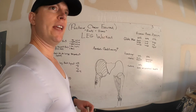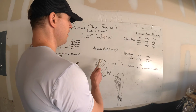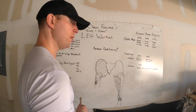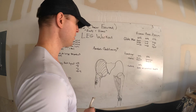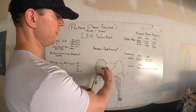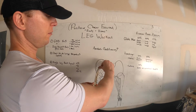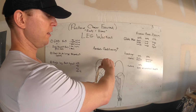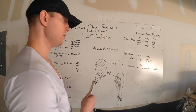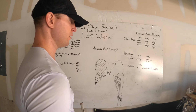Anatomy review of the day in between sets is going to be the glute max and the hamstrings. So the glute max originates on the ilium and inserts on the posterior aspect of the femur, the proximal femur. So as you can see, if it shortens, it's going to externally rotate that femur like this, and then it also will extend the hip if it shortens like this. That's why extension exercises or external rotation exercises work the glutes, such as deadlifts and the other exercises we're doing.